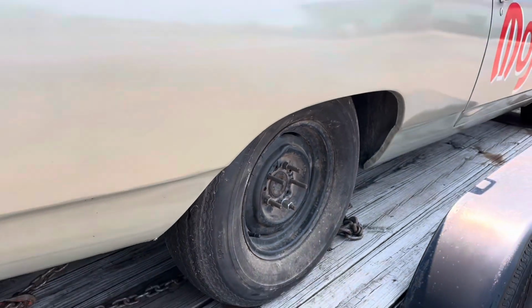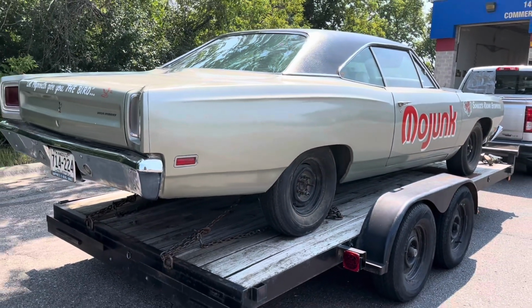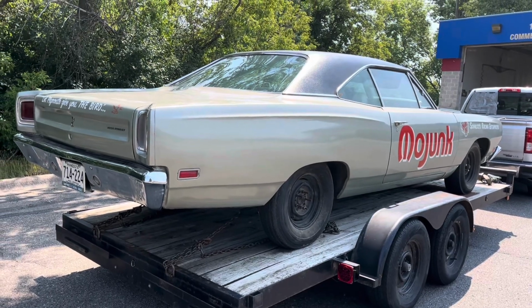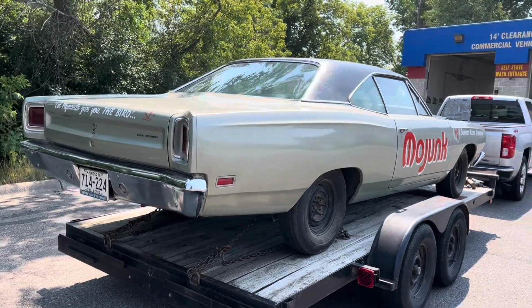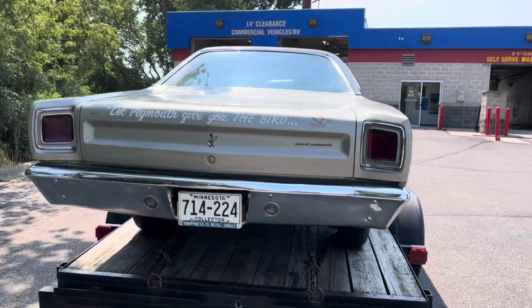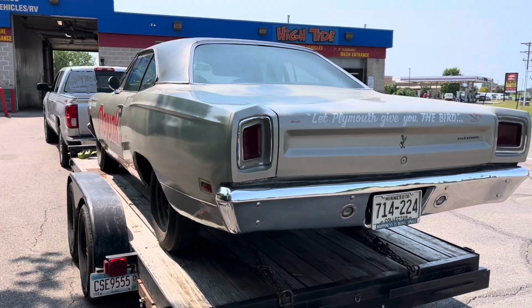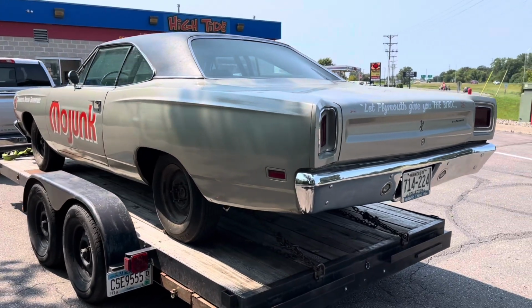All right, guys, this is MOJUNK. It belongs to a friend of mine, Katie. When I first started working at the hospital where I work, she told me that her dad had a car that looked a lot like my Satellite. And she said it was a Roadrunner, and I instantly became her brother.